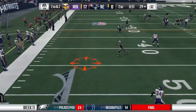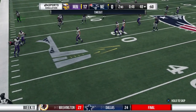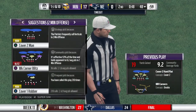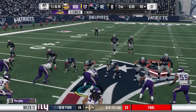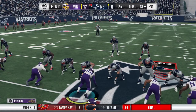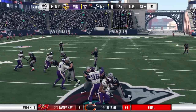Ready to throw on second down. Wide open, Julian Edelman. And able to get this one across the 45 before he's brought down. Now the Patriots will use the second of their timeouts as they get the stoppage with just under 50 seconds remaining in half number 1. Now a play fake here on first down.